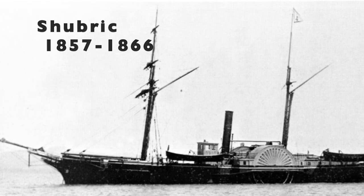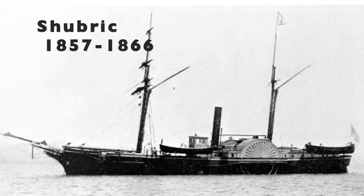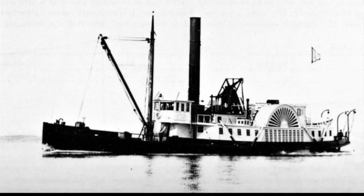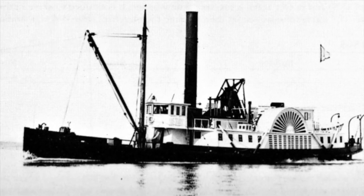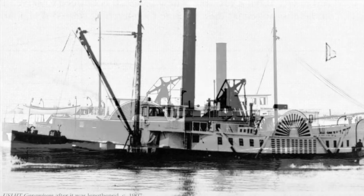After the rebuild in the late 1860s, she was the first steam-powered lighthouse tender, and the first tender on the Pacific coast. Acquired from the Navy in June 1865 and commissioned U.S. Lighthouse Tender Cactus, she served in the 2nd LHD as a supply and inspector tender.